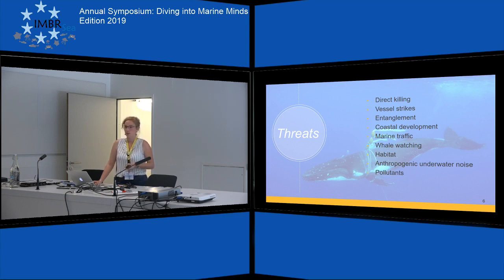Also, coastal development poses a risk, just as tourism and inadequately regulated marine traffic and whale watching activities can impose stress on the animals. Also, the habitat is directly threatened by human use, and anthropogenic underwater noise and pollutants can be introduced in waters where humpback whales aggregate.